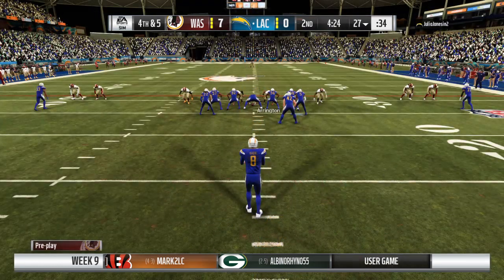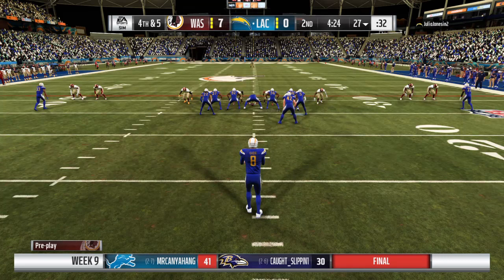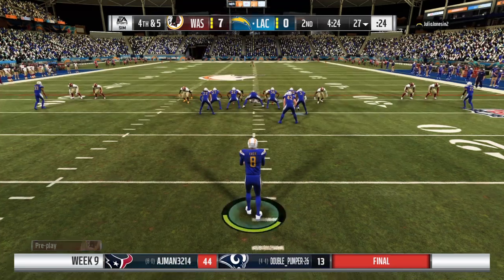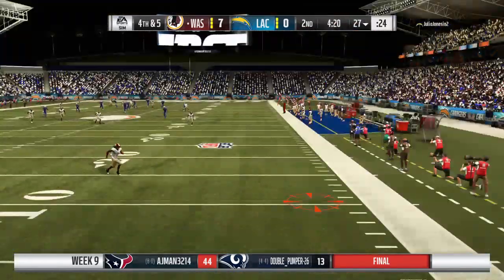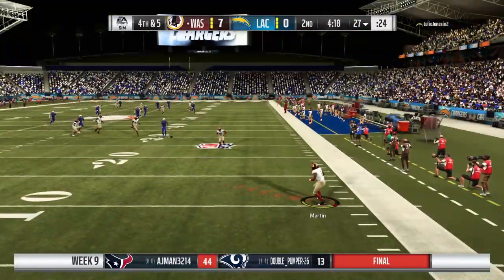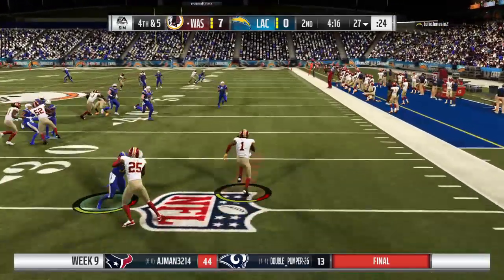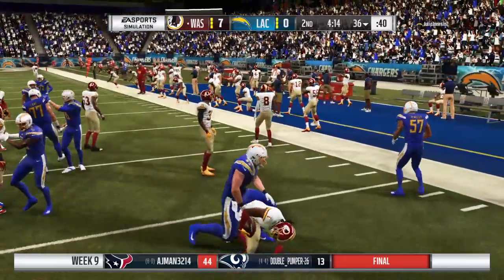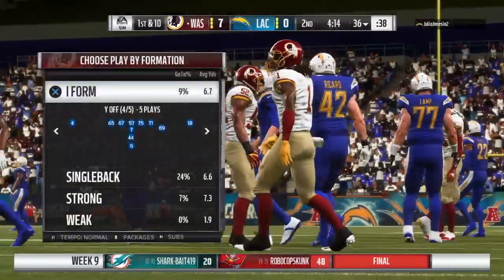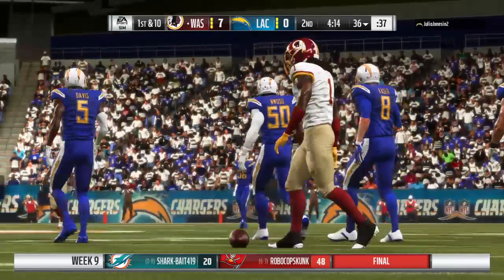Here's Drew Kaiser now as he's on to punt for L.A. His first punt, 45 yards. This looks good as well. This is taken around the 12. So a change of possession here on the punt. And it'll be Redskins football now with a 1st and 10.